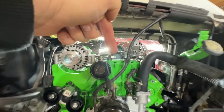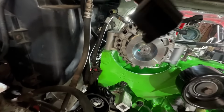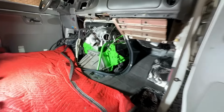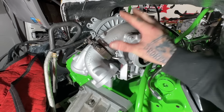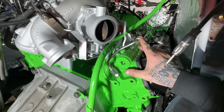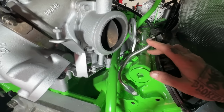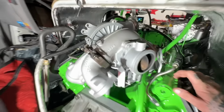The whole front of this thing got all put back together, and I forgot to film all of it. Oh, look at this. Newly upgraded turbo, so it's got more power, a better fuel injection system, which gives it more horsepower, a better fuel distribution system. Lauren worked his butt off in here today.